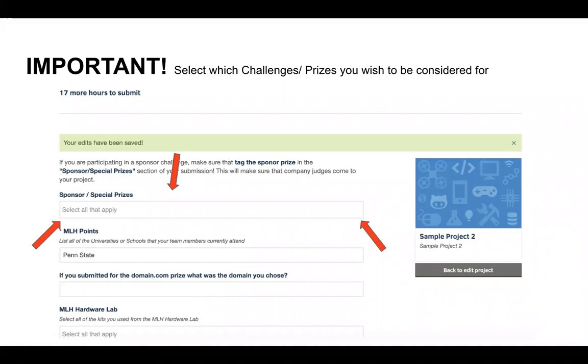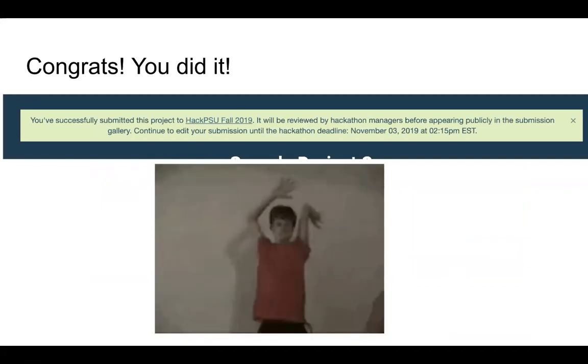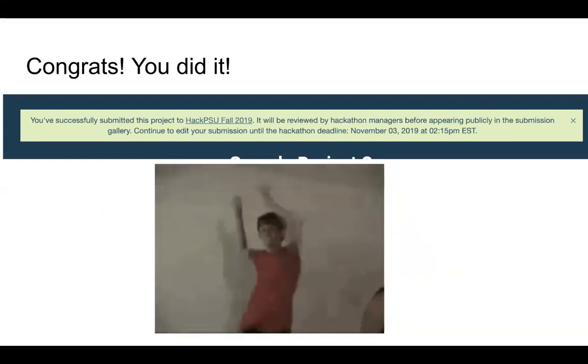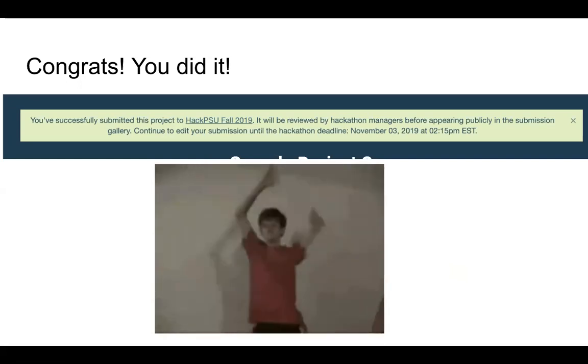So next, you'll probably want to add some code to your project, write some stuff up. You can then click this back to edit project button if you want, or you could just scroll down and hit save. You could do either of those if you don't have much to add for your project. So once all this is squared away, you did it. Congrats. You submitted your project to HackPSU Fall 2020. Reminder again that you'll want to do this before 5 p.m. on Sunday. Very important to have this completely filled out, edited, and submitted by then.